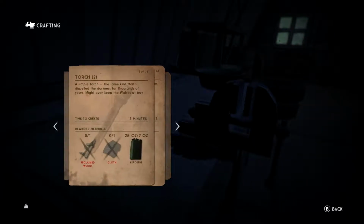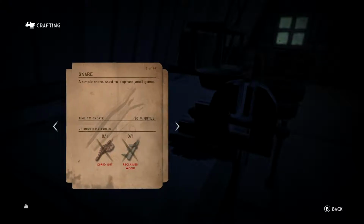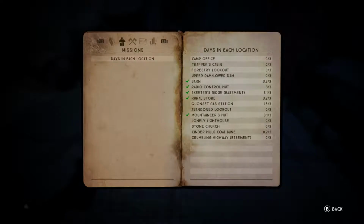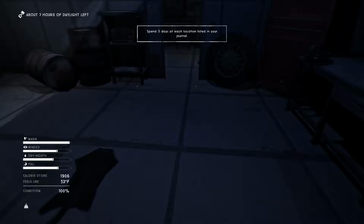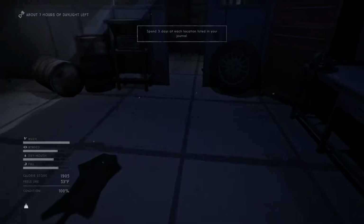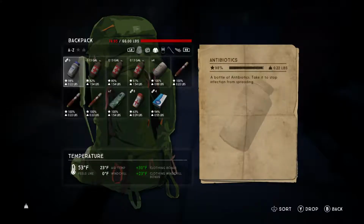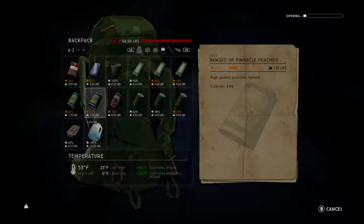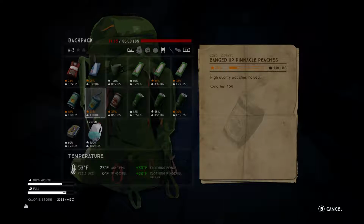I thought I had all the stuff to make some fishing lures and stuff. So we are at Quonset gas station. We're at 1.5 days. Now this could be a good time to go explore the hood and have our weapon ready, because we want to get 2 more wolf skins if we can. 1 more deer skin.